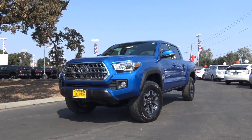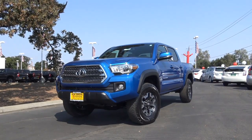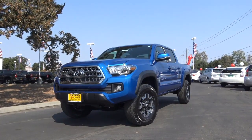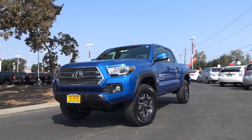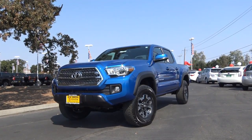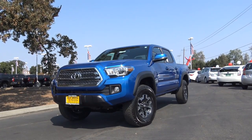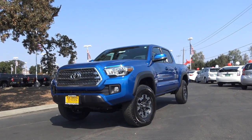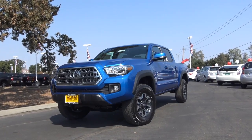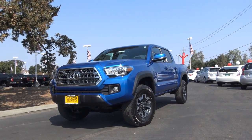The Toyota Tacoma is recognized as one of the automotive industry's most reliable vehicles. For years, it's been a true workhorse truck, providing consumers with good residual values and excellent dependability. Redesigned just last year for its third generation, the Tacoma sees a new TRD Pro model for 2017, a trim that's aimed at off-road enthusiasts. But let's go ahead and take a closer look and check out this 2017 Toyota Tacoma.